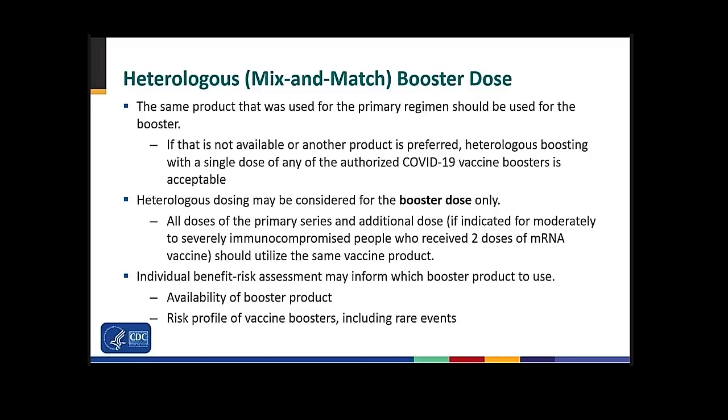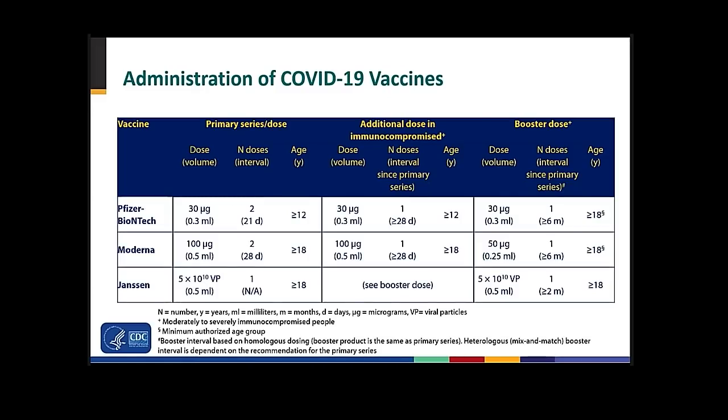wondering about, and I don't know what slide it is, the one that you had raised, Dr. Lee, about the mix and match chart. And with the Janssen, the additional dose in immunocompromised, it says see booster dose for those in immunocompromised, and I don't understand why that would be a booster dose if it's considered an additional dose, not boosting. I think the purpose of additional doses is to try to ensure that the person might respond to the actual series. And I don't understand why, if they were going to mix it with Moderna, they would drop to a booster dose.